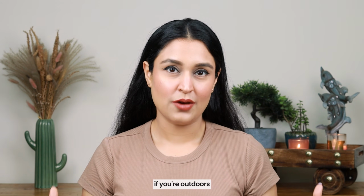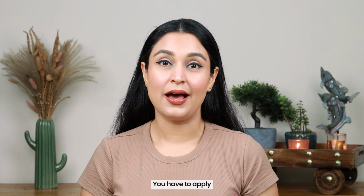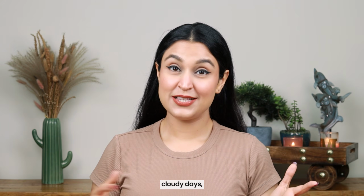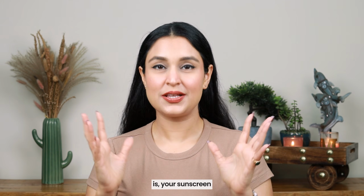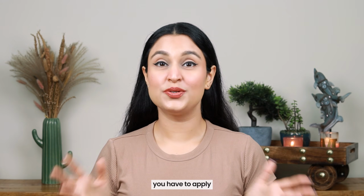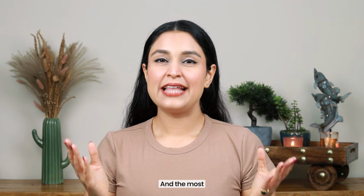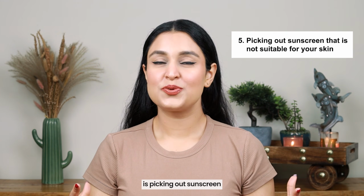And of course, if you're outdoors or indoors, it doesn't really matter. You have to apply and reapply your sunscreen even on cloudy days. And in fact, not just cloudy days, winter months, rainy months, no matter what the weather is, your sunscreen goes on nonetheless. And no matter where you are in the world, you have to apply and reapply your sunscreen irrespective of the weather.